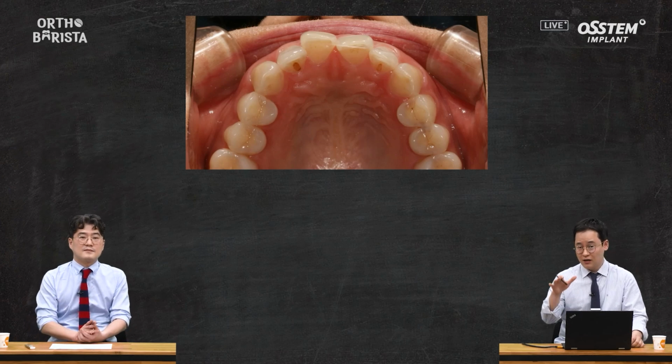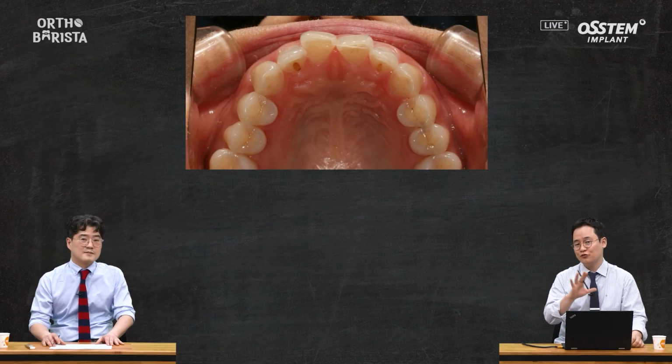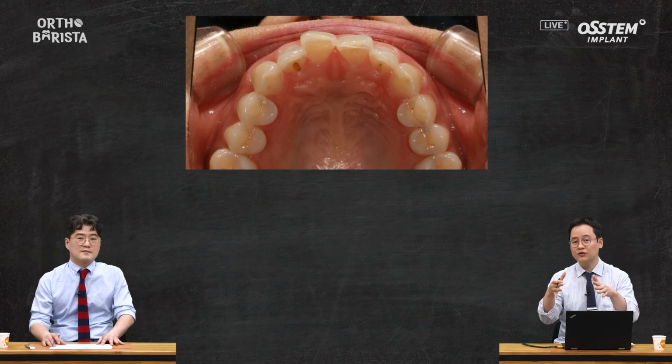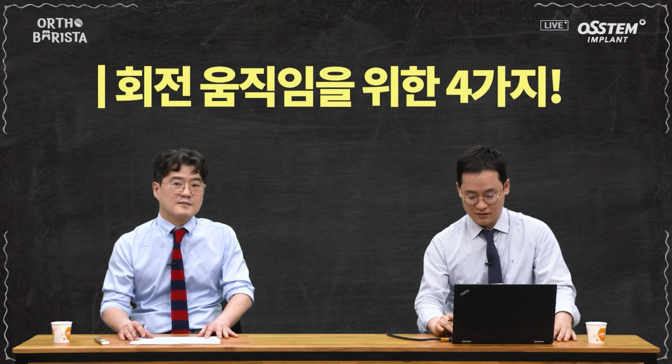Secondly, one of the most common objectives in clear aligner therapy is aligning irregular teeth. This includes both anterior-posterior movements and rotational movements. Regarding rotational movements, there are 4 aspects I'd like to discuss.